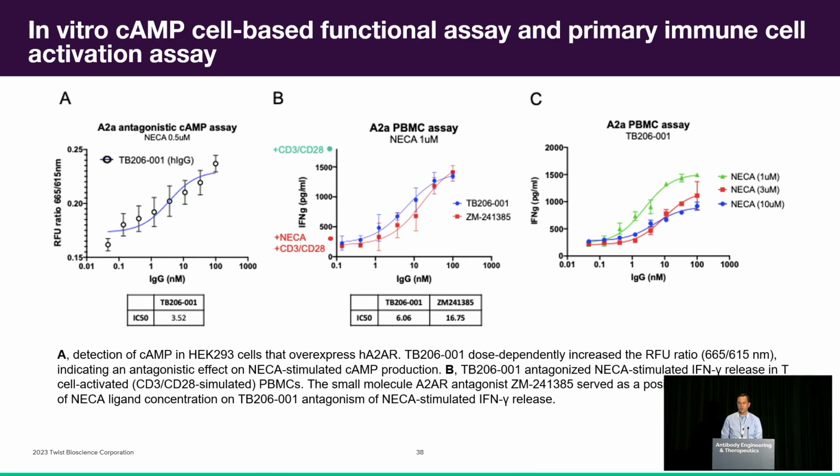We then did a whole series of assays in vitro to show that we could see potent activity. Shown on the left, we see nice inhibition of the ADORA2A pathway in a cyclic AMP assay. We've also recapitulated this in a PBMC assay. And then on the right, we also redid the same assay with different levels of activator in the assay. And we again see a nice correlation, titration activity with our antibody. Again, correlating that we have a high affinity antibody that blocks the pathway, where we can actually see nice inhibition and activation against this immuno-oncology target.